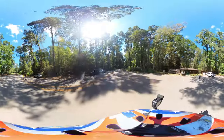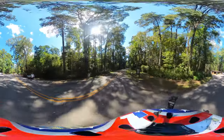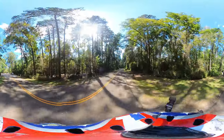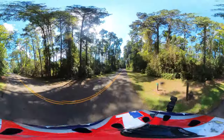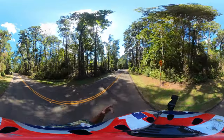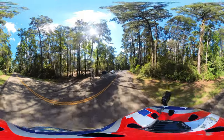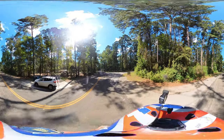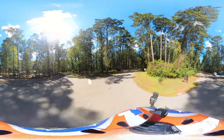Headquarters. So the good and the bad, it's a good thing and a bad thing at Martin Dies Jr. State Park. You've got centrally located dumpsters. They're not convenient to, let's see, we'll go down here first. These are some pull-through sites.